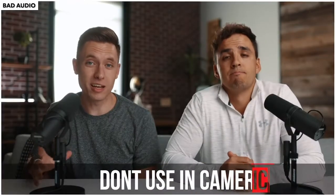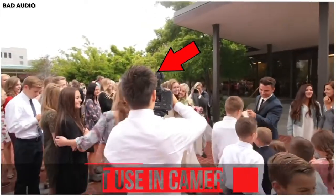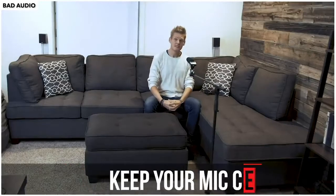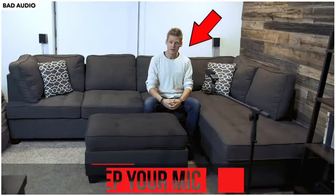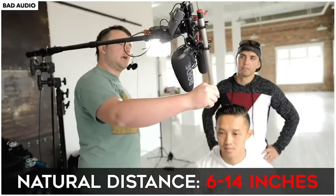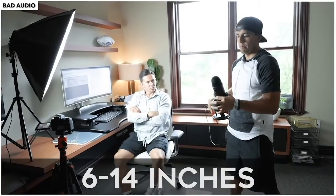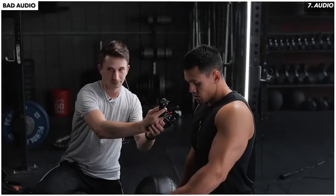First, don't rely on the in-camera mic. Invest in an external mic, whether that's an on-camera mic, a lav mic, or a boom mic. Mics should be right up there with camera lenses and lights on your gear list. Secondly, even if you have a nice mic, don't make the common mistake of the mic being too far away from your subject. I'd recommend placing that mic 6 to 14 inches away from your subject. Obviously, you can't always get that close, but where possible, keep that mic in that range to capture clean, crispy audio.